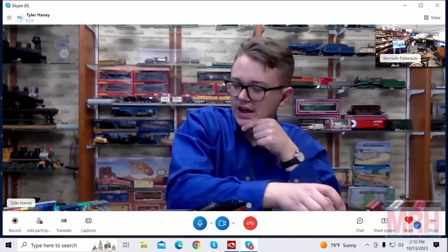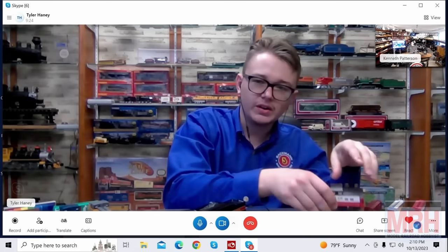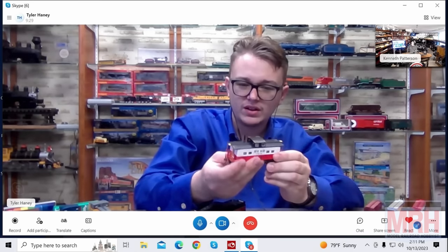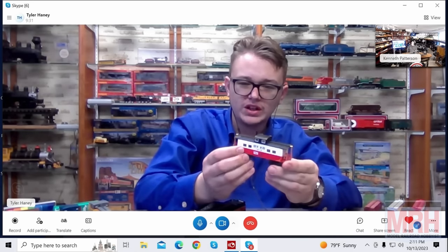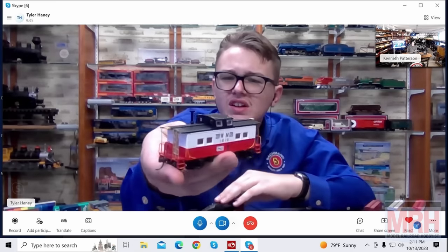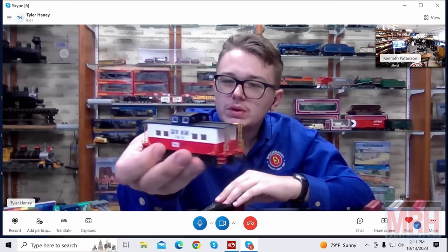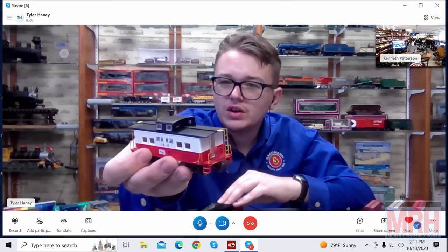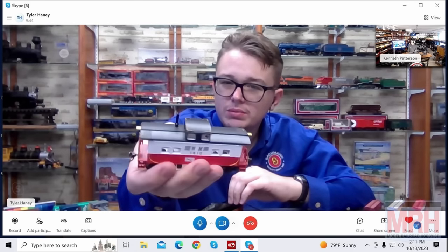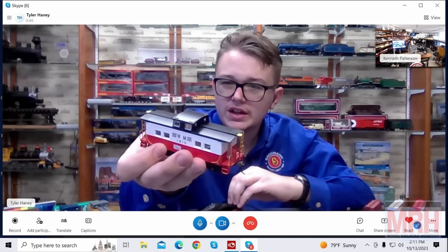Got a couple more recent HO arrivals right here. Our HO scale Northeastern Caboose, we've got two new paint schemes for that. We have the Western Maryland red, white, and black, nicknamed the Circus Livery. This will be a perfect complement to the Western Maryland GP40 that we released a year or two ago. Nice, pretty sharp looking paint scheme from the late 1960s.